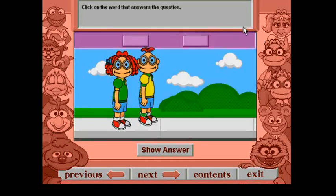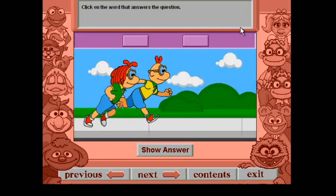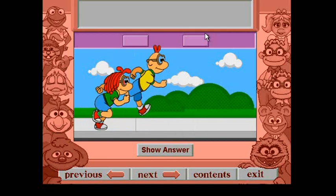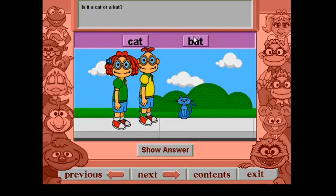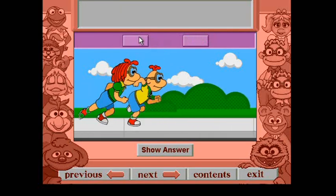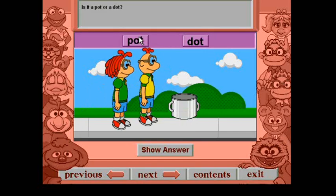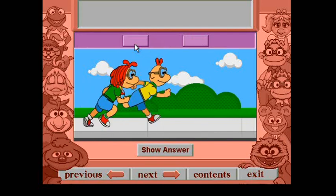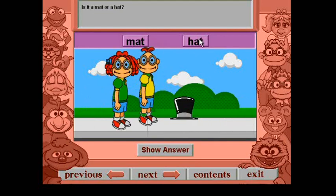Click on the word that answers the question. Is it wet or is it a pet? Pet. Is it a cat or a bat? Cat. Is it a pot or a dot? Pot. Is it a mat or a hat? Hat.